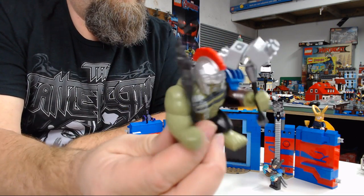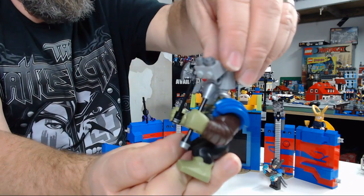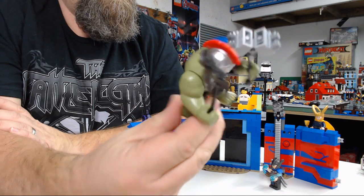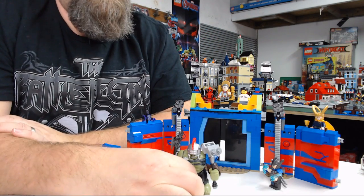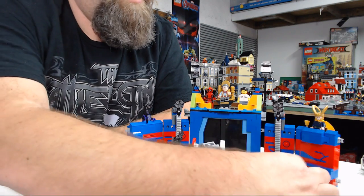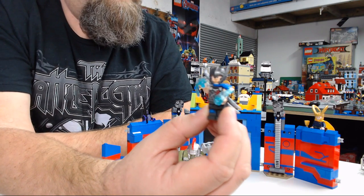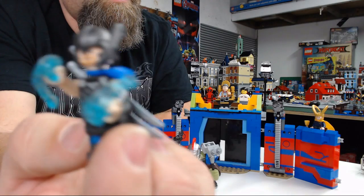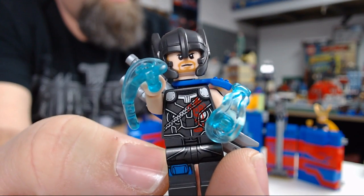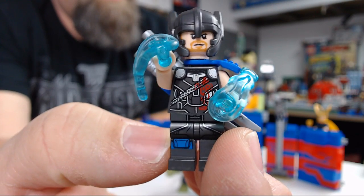I love his hammer that looks like two car engines put together, and that's basically what it is. It's like two giant car engines just slammed together. And then you have Thor, and Thor is in his Sakaaran garb here. That's having trouble focusing. There we go. That looks awesome. And look at those. What are in his hands?